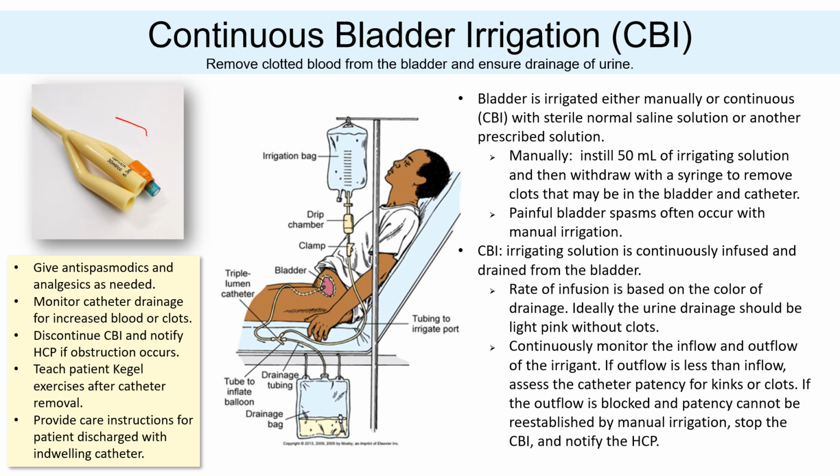So this is what a three-way indwelling catheter looks like. We have our balloon here, and then we have our drain, and we have our in-way, out-way, and then our balloon port. So this can be done either manually or continuously. I've never seen it done manually. That is very time consuming. That's like a one-to-one patient. However, I have seen continuous.